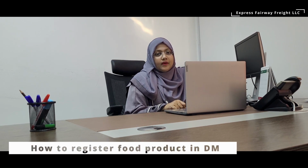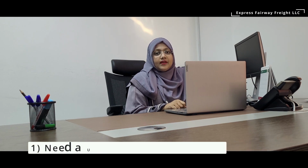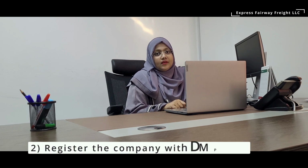Now I will guide you on how to register a food product in Dubai Municipality. First of all, we need a UAE based trading license to register a food product with Dubai Municipality. The first requirement is a UAE based company with food trading or general trading activity. Second is to register the company with the DM portal.